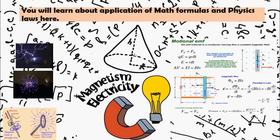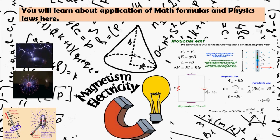So, is electrical engineering the right major for you? Here are some skills that you need to bring with you if you decide to study this field. You will learn about the application of math formulas and physics laws here. Courses you will come across in this major can include statistics, calculus, circuit analysis and design, physics, digital systems, electrodynamics, technical writing, field engineering, semiconductor technology, and electric components.